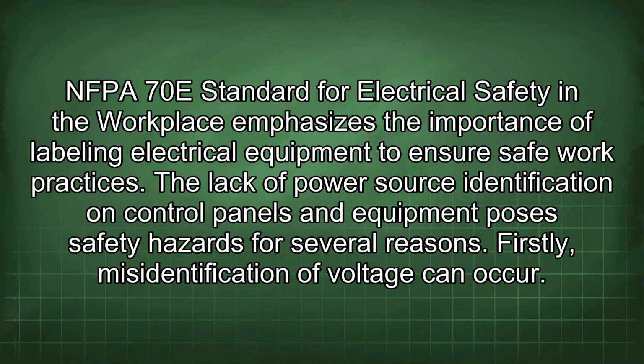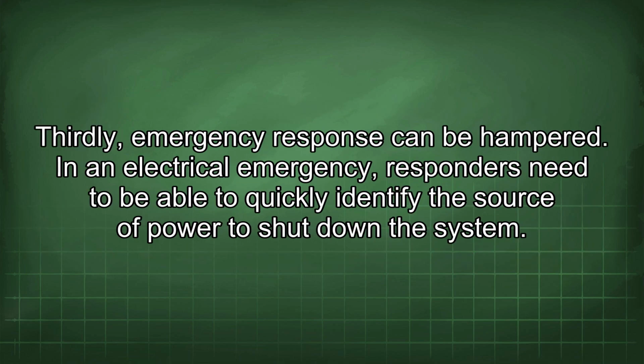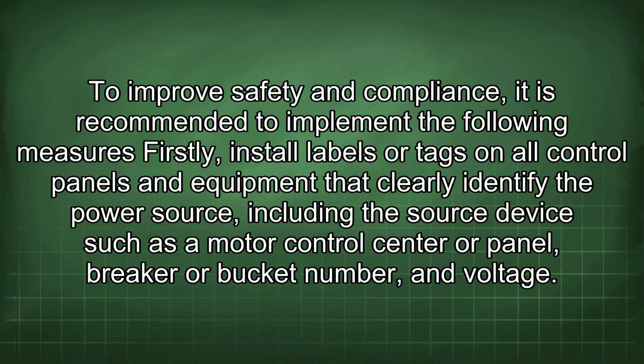Firstly, misidentification of voltage can occur. Electricians and technicians may incorrectly connect equipment to the wrong voltage source, causing damage or injury. Secondly, troubleshooting difficulties can arise. It can be difficult to identify the source of electrical problems without knowing where the power is coming from. Thirdly, emergency response can be hampered. In an electrical emergency, responders need to be able to quickly identify the source of power to shut down the system. To improve safety and compliance, it is recommended to implement the following measures.